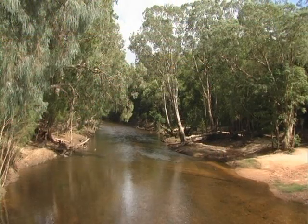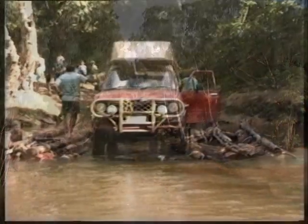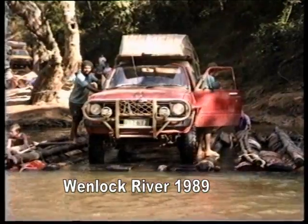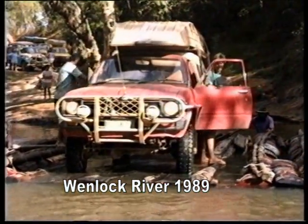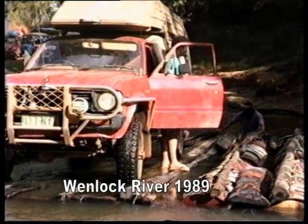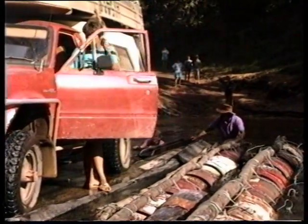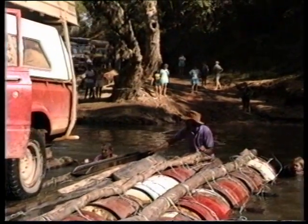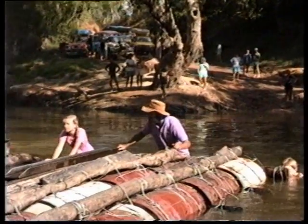There are times we've camped on the edge of the river for a couple of days waiting for the level to drop. And sometimes when it didn't drop, we'd resort to this handmade punt. One vehicle at a time would be put on the punt, and those of us who were brave or stupid would push it across the river to the other side. Great adventure, but it wouldn't work with today's tourist crowds.